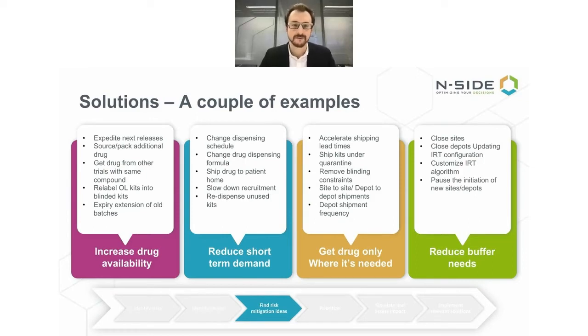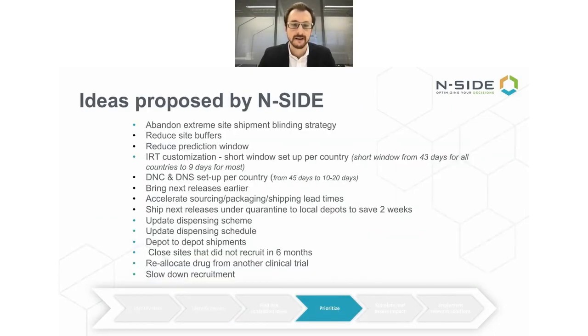Absolutely. So, of course, the list here is non-exhaustive, and it will depend on each clinical trial to see which solutions will be the best to mitigate certain risks. To come back to the case study that we talked about earlier, you remember we had these 425 missed dispensing visits that were forecasted. Here's a list that we don't need to go through in detail that NSIDE proposed as solutions to mitigate that risk. A lot of these ideas were impacting IRT configuration, distribution challenges, even protocol design sometimes during the clinical trial, because we were recommending to update the dispensing scheme and the dispensing schedule.